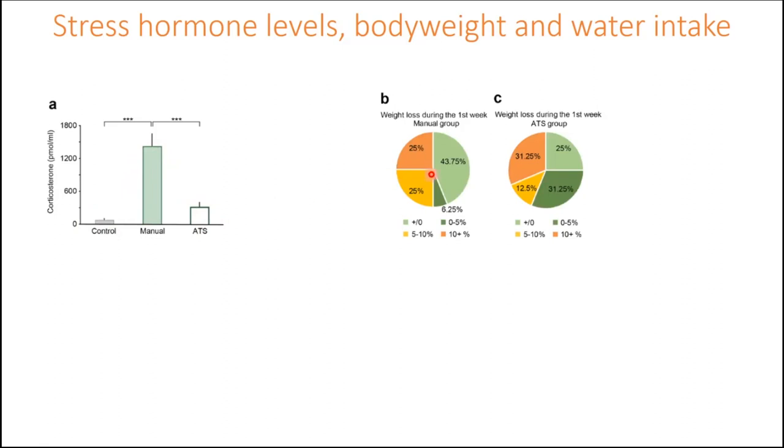We also checked how much water they consume and also how much weight they lose. So in terms of weight loss, there were no tremendous differences, although there were more mice in the ATS group that didn't really lose weight.